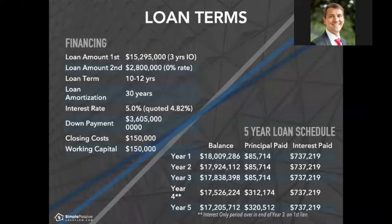The second loan is that TDHCA loan, which is a 0% interest rate. So the payments are just straight principal. So the equity buildup in this property is going to be pretty quick over the first 3-4 years because of that second loan on there. The loan term, we're going to do 10 years on the Fannie Mae. The second loan, that TDHCA loan, is a 15-year, well, I guess 14-year term right now, but amortized over 30 years.